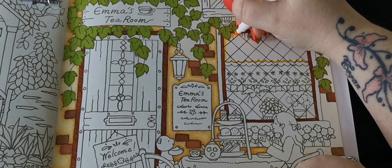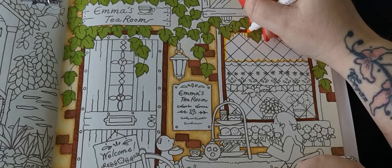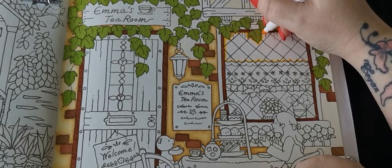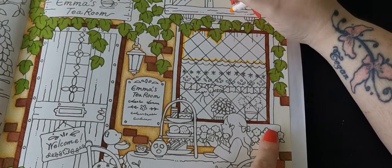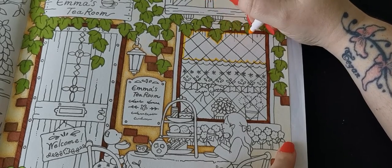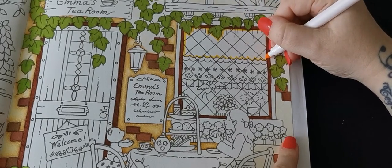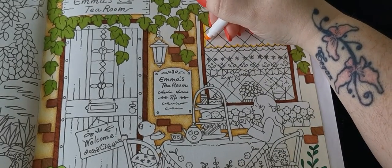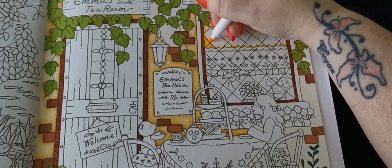Oh, this is gonna look nice, I hope, when it's all finished. Put these nice bright, cheerful spring colours in. I think we'll do these flowers here pink. Look quite pretty, I think. Pinks and lilac. I think I'm going to do them watercolour though. I want them to be quite subtle.